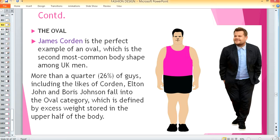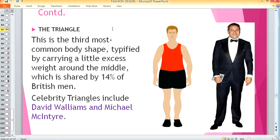The next body type we wanted to talk about is the triangle. The triangle is just similar to that of women. The triangle has a smaller top, like a tank top, but they have some weight around the tummy area to the hip area. So you see, we have some guys that have a lot of butt. Yes, they fall into this triangle shape, and some of the celebrities are David Williams and Michael McIntyre. You can check them out, and they have this kind of figure type.